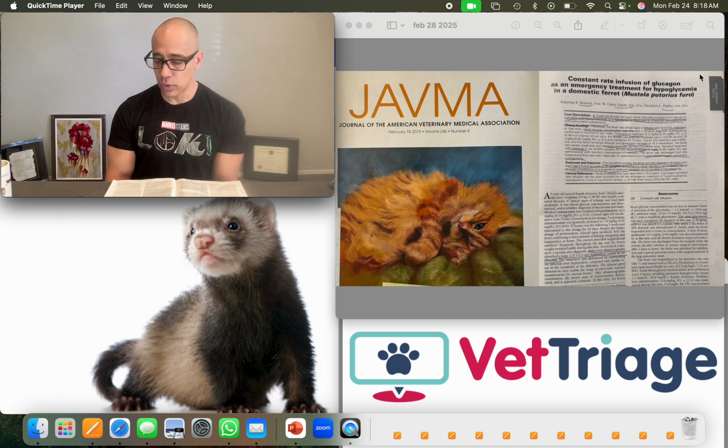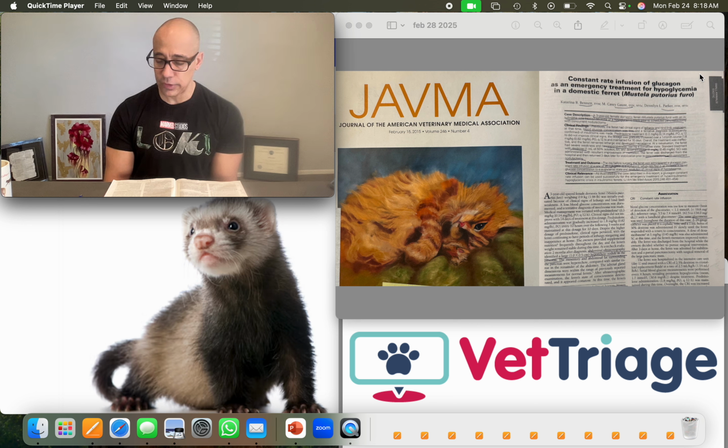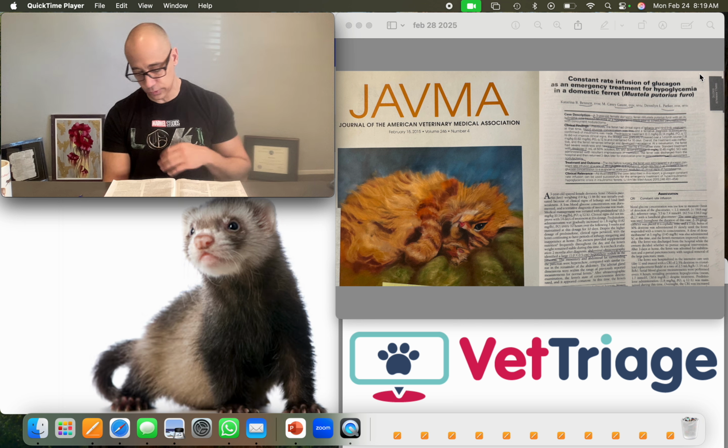Finally, glucagon is a hormone produced by the alpha cells in the pancreas that acts to increase the amount of glucose in the blood by promoting gluconeogenesis and glycogenolysis. It also regulates the rate of glucose production through lipolysis and stimulates the release of free fatty acids from triglycerides. There are no published reports of glucagon use in ferrets until this report here. Glucagon is used most extensively in human medicine as a short-term treatment for severe hypoglycemia in an emergency situation.